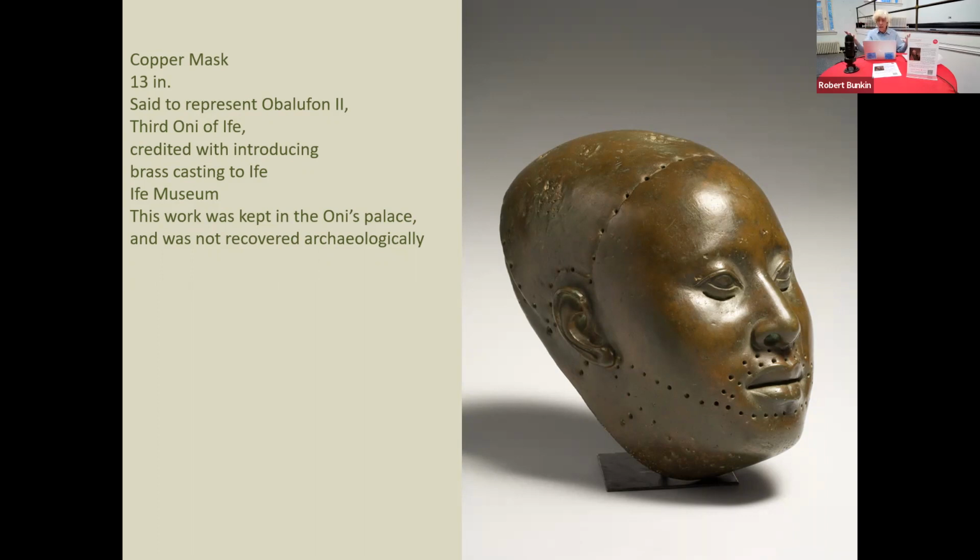Facial hair, right? And maybe also if you look at the hairline, it's got holes around the hairline. So it could be that originally hair or something imitating hair was attached to this. And that's not at all uncommon. In many cultures, you see material that's added that wouldn't survive because it's organic. So in a way, it looks like a woman. It looks like a woman?